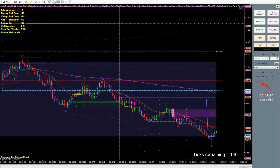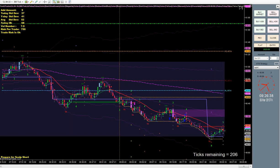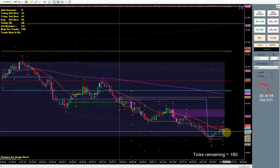Alright, I'll be back with you guys shortly. Alright guys, as you can see right here, we just got this sell print. Above us we have this low volume node, and then below us we have the high volume node, so we're kind of sandwiched here.